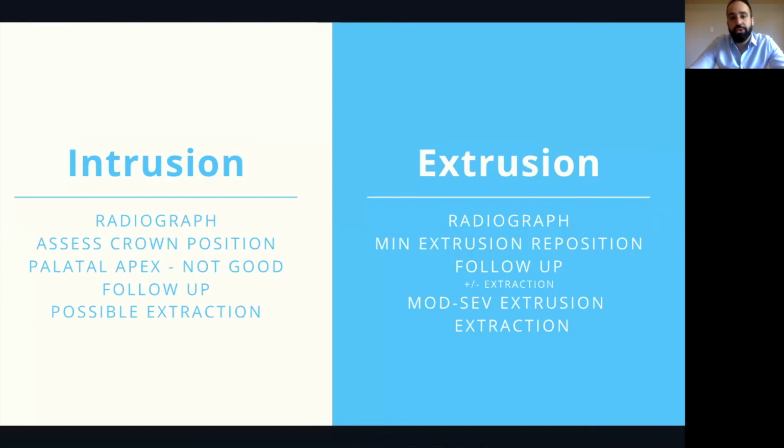And what you want to do is take a radiograph, obviously, to rule out any other injuries, but you're going to do something else with the radiograph. And I'll tell that in the next slide. What you want to do before you even look at the radiograph is look at the type of intrusion. So was it a straight intrusion? If it's a straight intrusion, that means my apical area of that root is probably not damaging my permanent tooth.